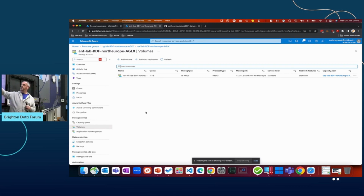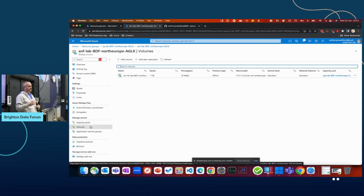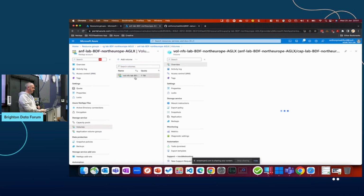But this is the volume, it's 1 terabyte, 16 megabytes per second of throughput, NFS version 3, and this is the mount path. This is where it gets quite cool, because with Microsoft, this is the as-a-service piece. You see, you don't need to think. If you needed to mount that volume, you simply go into the volume itself, and Microsoft will include mount instructions.